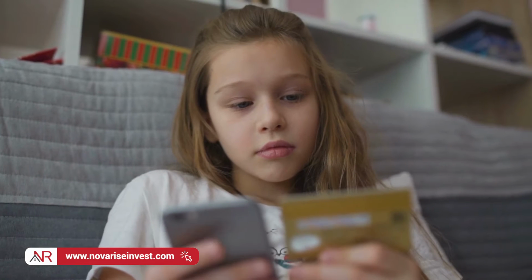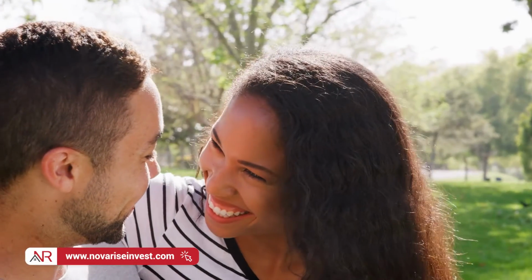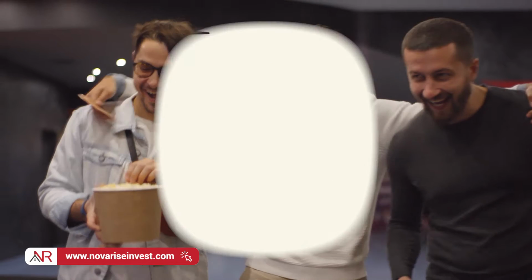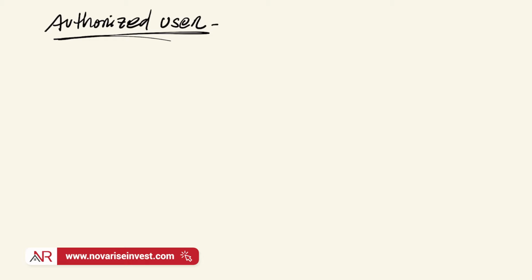The way you're going to help your children is through a practice called adding an authorized user. I just want to highlight that having an authorized user doesn't necessarily mean just for your kids. You can implement the same strategy for your spouse, your parents, any close family members, or even close friends that you want to help. Now, back to the concept: what is an authorized user? It's simply a user that you're authorizing to have access to your credit card account.